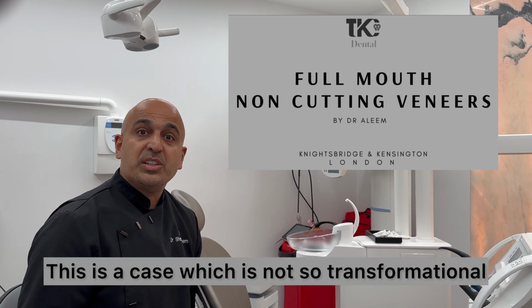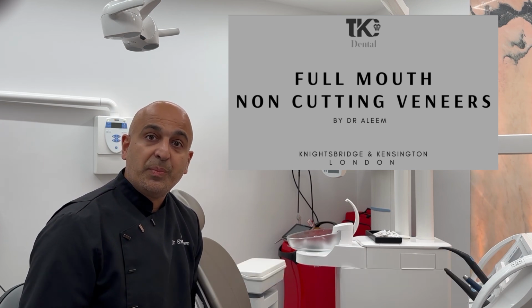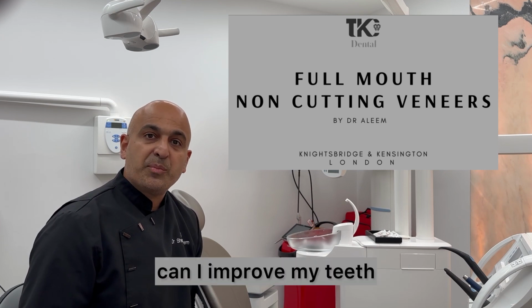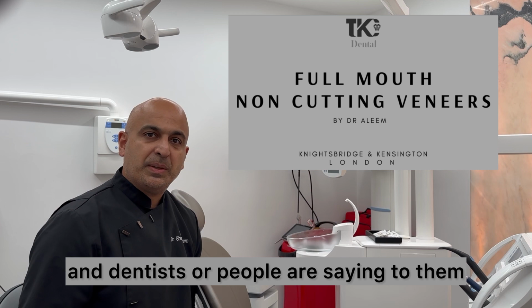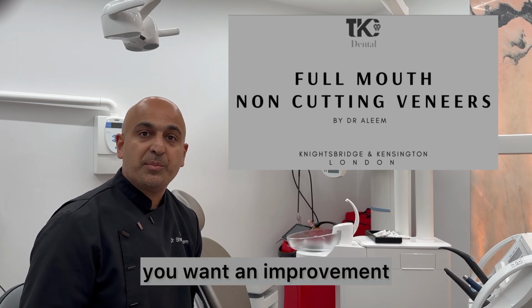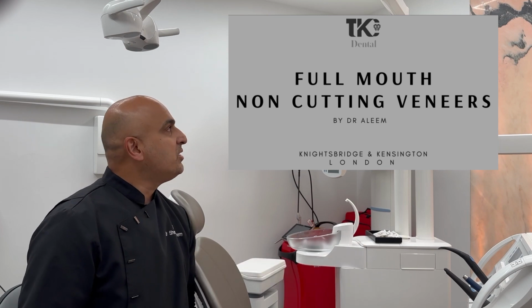This is a case which is not so transformational, but it shows you what is possible. So for people who are thinking, can I improve my teeth, and dentists or people are saying to them, there's nothing wrong with your teeth, but you want an improvement, this is for you. So let's go through this case.